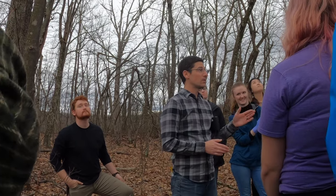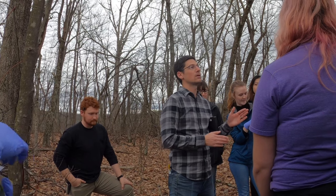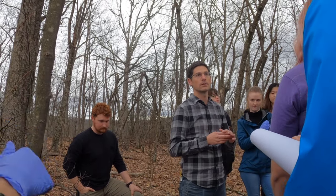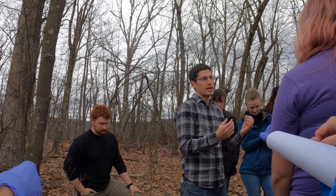For SVL, you're going to go from the tip of the snout to the midline of the vent, which is just the cloaca. You want to try to hold that guy as straight as possible.